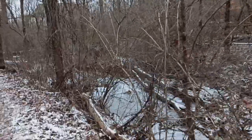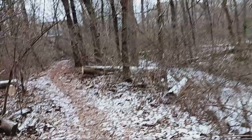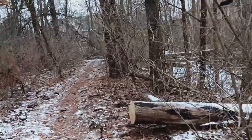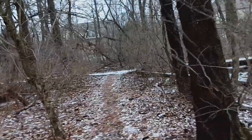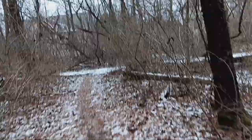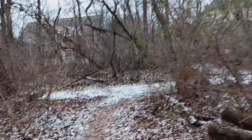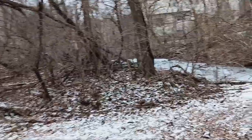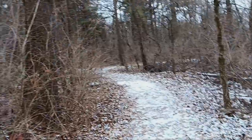So we're going to continue on this way. I know we crossed this little stream here on my right. I think there's a little bridge up here. Yeah, there is, I see it. Right, that'll take us back over into that opening that we just went through.